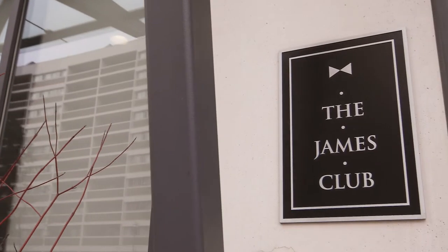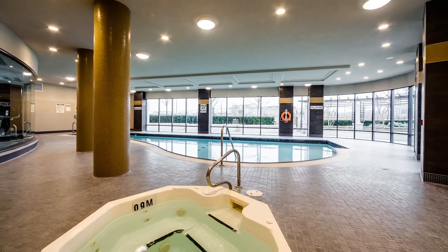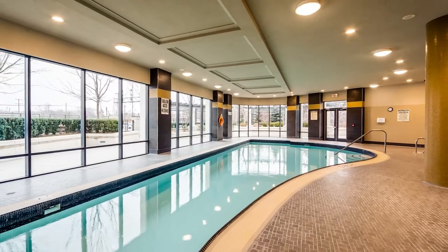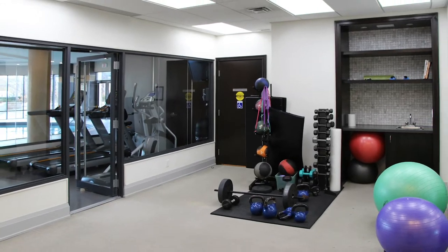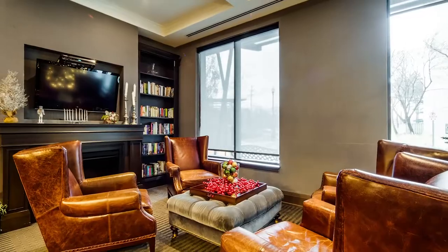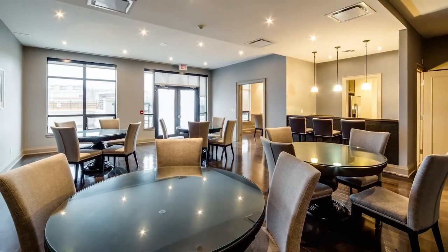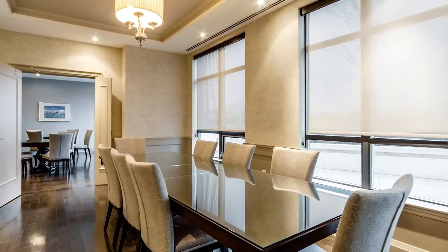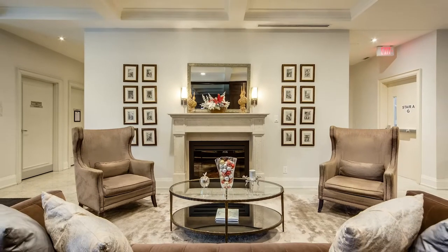The building's amenities are as extensive as you'd expect: indoor swimming pool, whirlpool, outdoor landscape sun terrace, exercise room, aerobics and a yoga room, sauna, billiards lounge, virtual golf, screening room, party and meeting room, 2 guest suites, abundant visitor parking, and of course, a 24-hour concierge for security and to serve you.